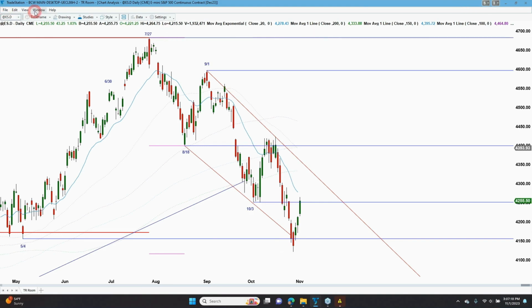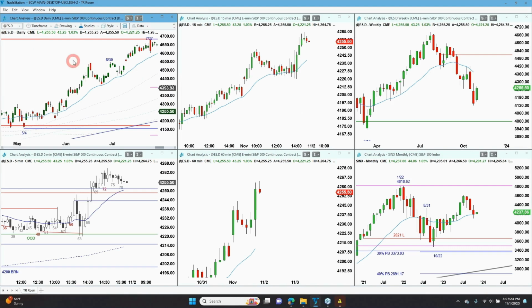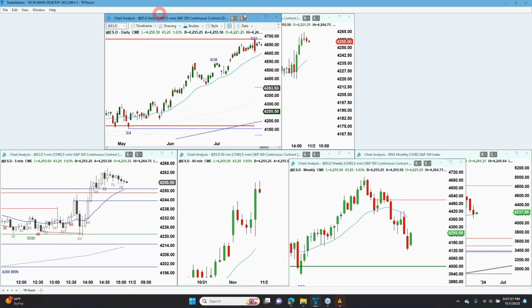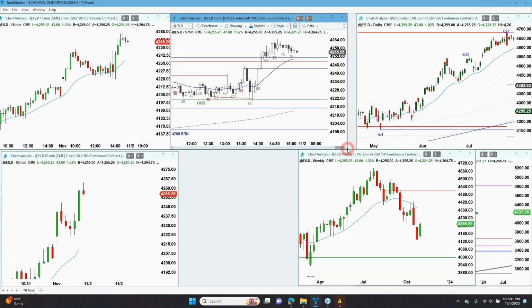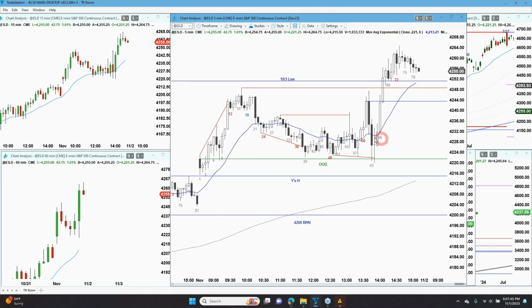And of course, I did it again. So let me shuffle it around once again. I probably will go back to the legacy version of TradeStation. Five-minute chart.